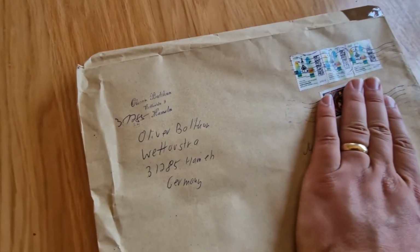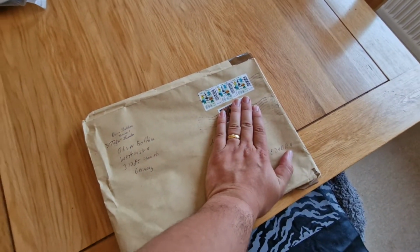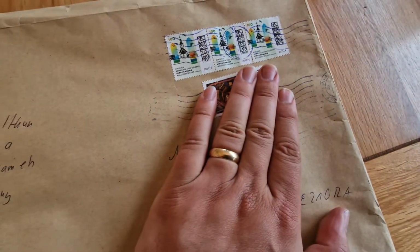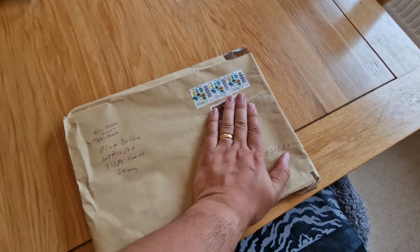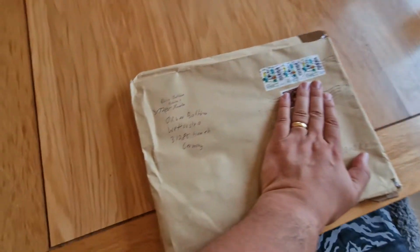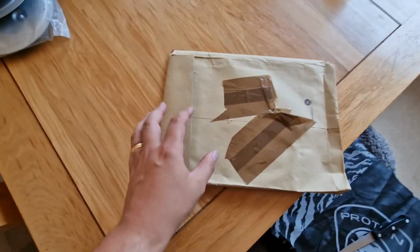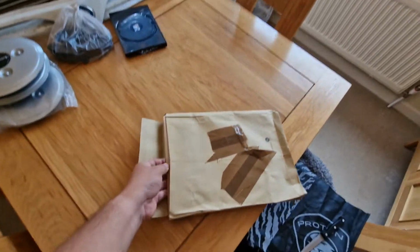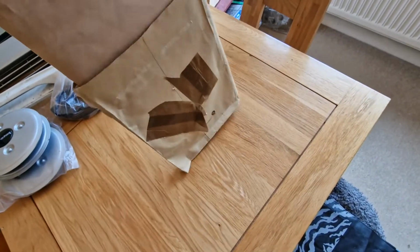I've also been sent this from Oliver in Germany, and my hand is covering my address at the moment. Look at these German stamps, by the way. Kirchen, bewahren und beleben. Kirchenberg. That is a church, Kirchen. So Oliver, thanks for sending me this. Okay, I have pre-opened this because I wasn't expecting anything from Oliver. It just arrived out of the blue. Let's open this one-handed.